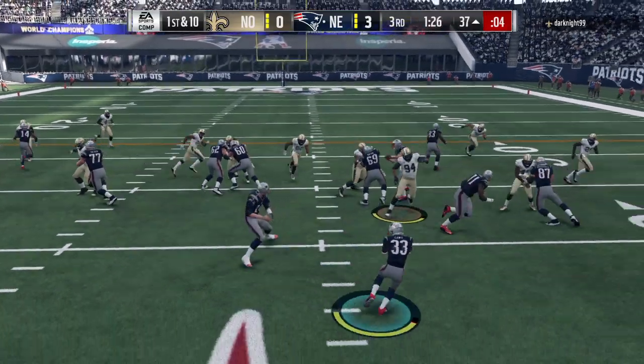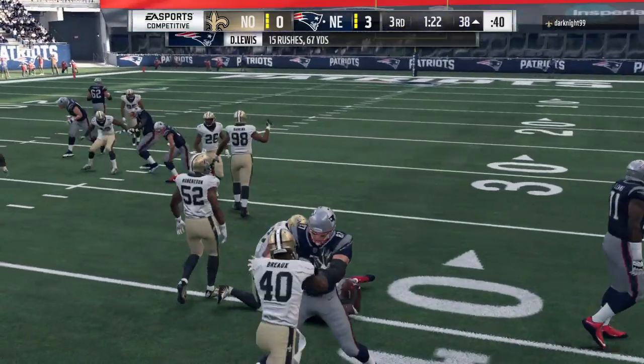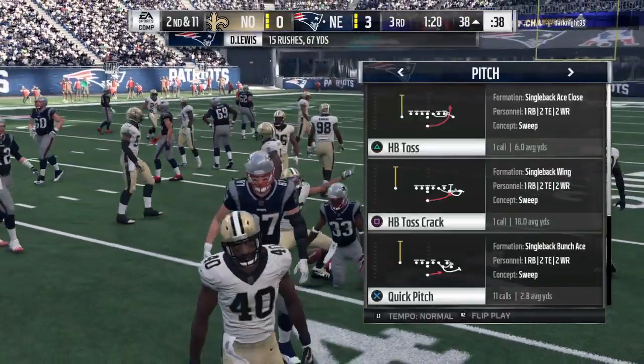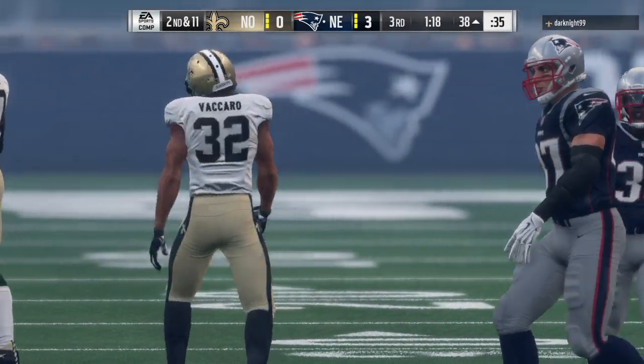They'll need to get the play off quickly. Now they'll run it on the toss. And this play will be blown up. He'll lose yardage back at the 38. It's a loss of a yard there, and now second down.